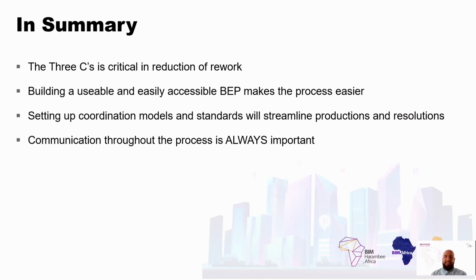Now, I can't reiterate this enough, and I think I've spent the whole presentation talking about these coordination processes to be put in place. And the last one, communication. Throughout the process it is always important. Communicate where you can and need to.